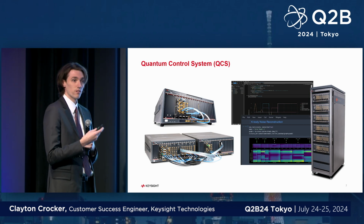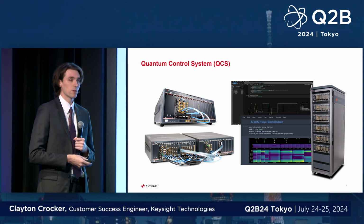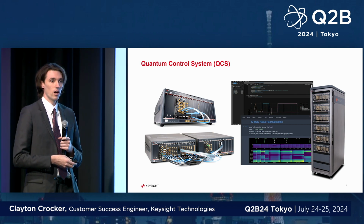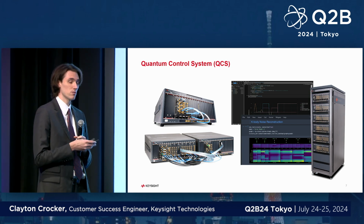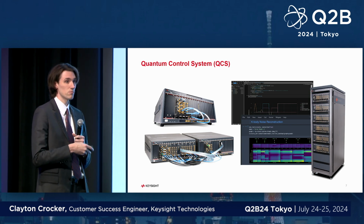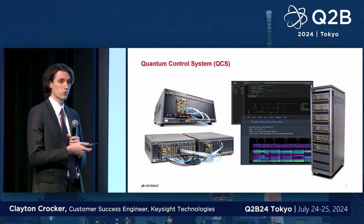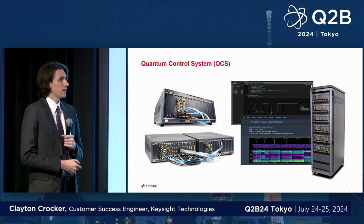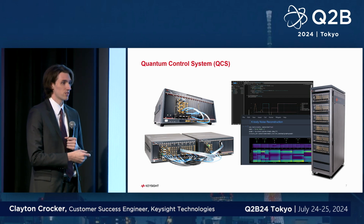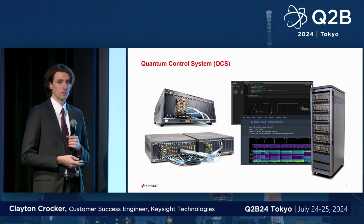Finally, once you're really understanding how all of the different quantum components in your system work, a full quantum control solution to actually put together your system into an integrated quantum system, an integrated quantum computer, and control that quantum computer really becomes an indispensable tool. And here's where Keysight's quantum control system, or QCS, comes into play.